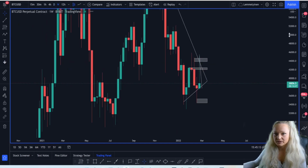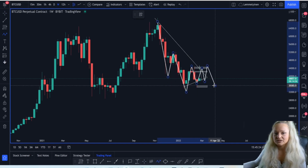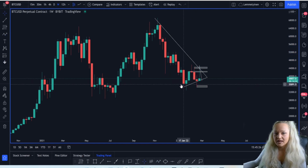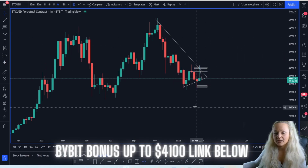Overall picture on Bitcoin is obviously a downtrend, right? Because you can see the market creating lower low, lower high, lower low, lower high. This just might now be a higher high, and the market is going sideways, so we need to eventually break the last lower high or lower low to either see the market breaking to the upside or breaking to the downside, or we just continue going sideways for a while.